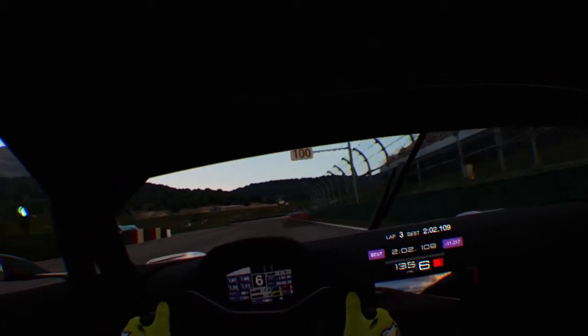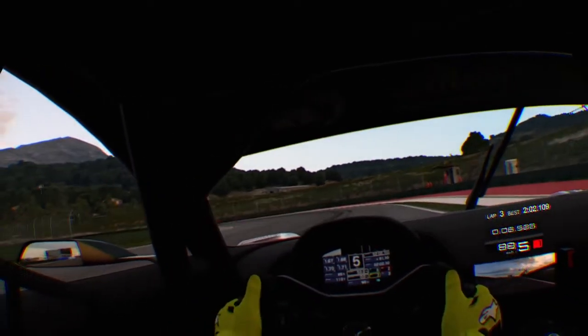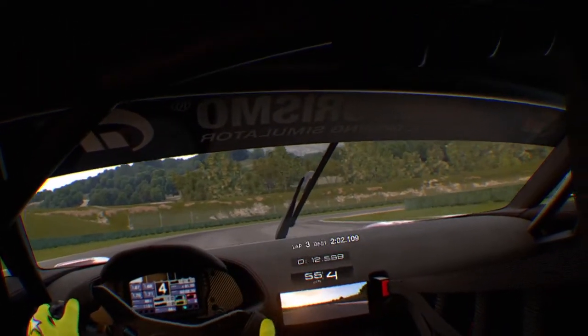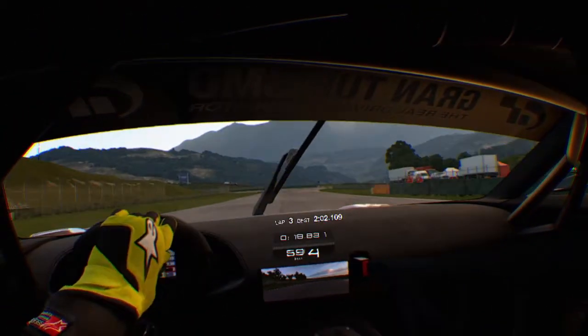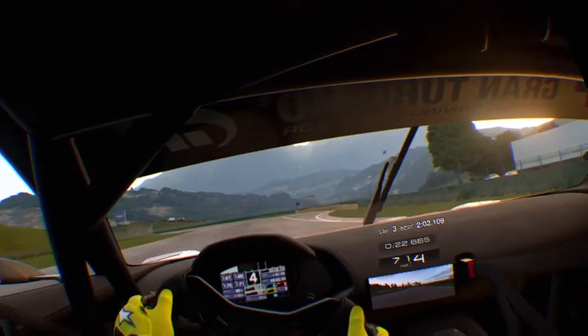There you go. That is Lago Maggiore and the new Mazda Group 3 car, which literally dropped a couple of hours ago. I couldn't wait to give this car a go. But yeah, it's a nice car. I reckon it's going to do really well in the FIAs. It's going to be popular for sure. So interesting to see how it goes.